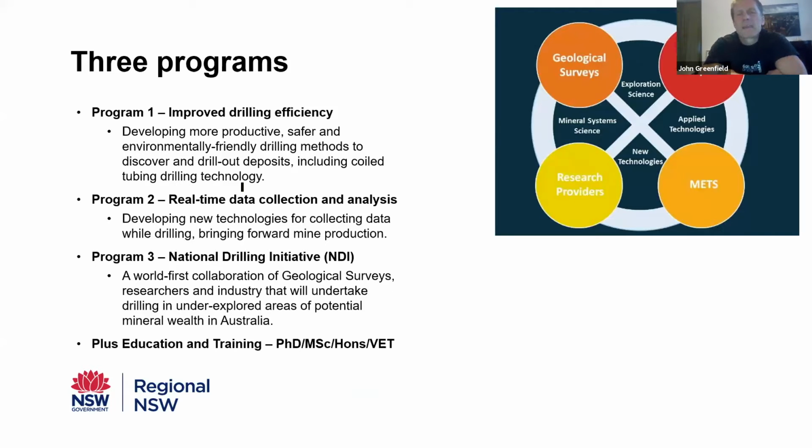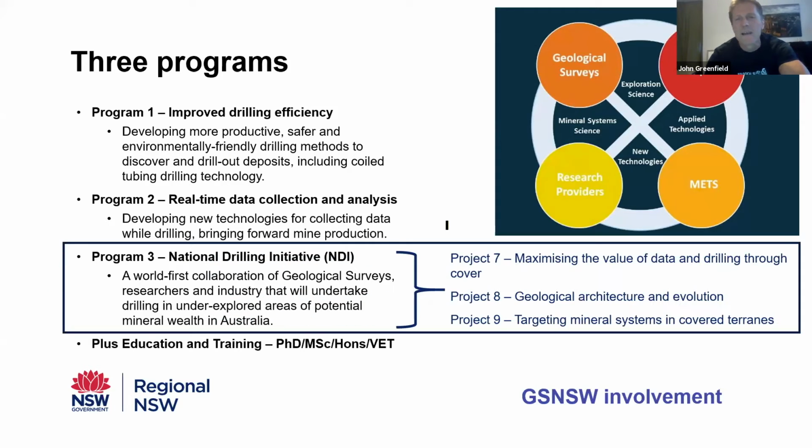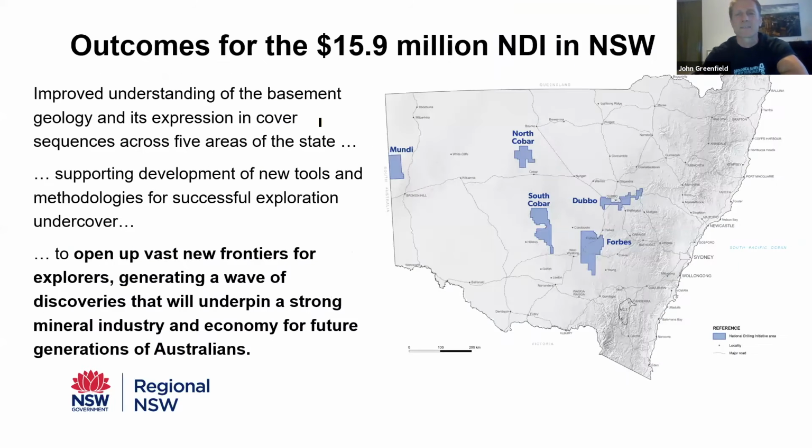That builds on the previous CRC, but what we've got now is this National Drilling Initiative, and that's where we come in. We're going to put all this new kit to use and go and check it out in these new areas. So we're looking at the data. That's what Project 7's about. Project 8's about the geology, and Project 9's about how we put it all together and look for new deposits undercover. So good stuff. And we're up and running, and these are our areas.